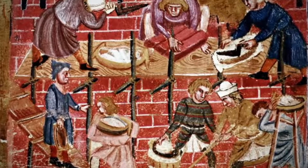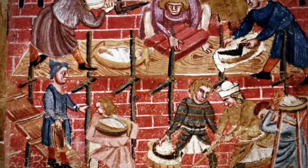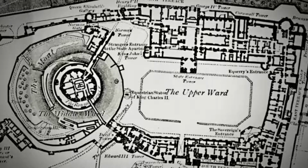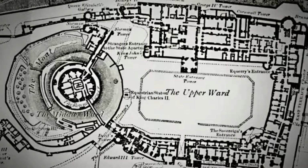He spent £44,000 creating the basis of a revolutionary palace which had an enormous facade uniting a hall and chapel into something altogether more monumental than had gone before. By 1365, the building works were complete.